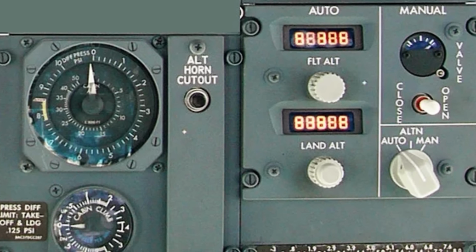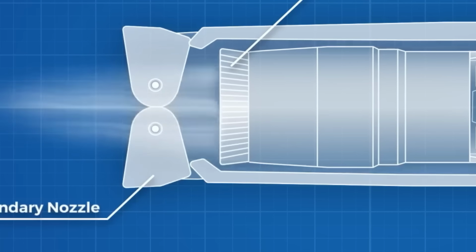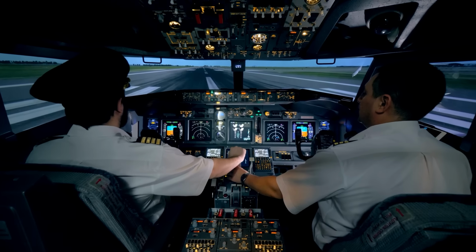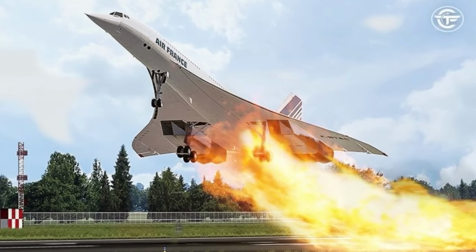Sensors monitored pressure every millisecond. Hydraulic actuators moved the ramps in tiny increments, trimming the shockwave at the intake lip. Pilots could hear the system at work as a metallic hum while the ramps adjusted. If it failed, the engine could unstart, violently coughing out flames and thrust.